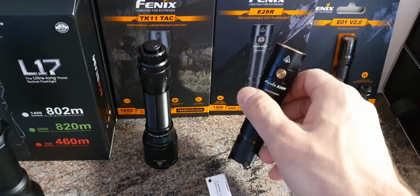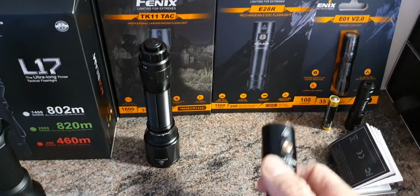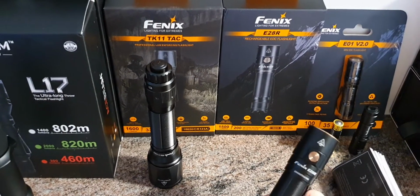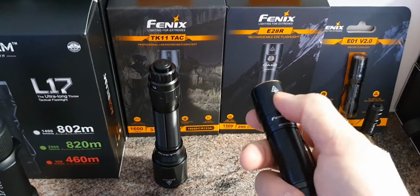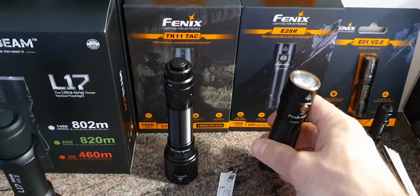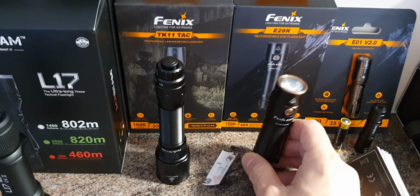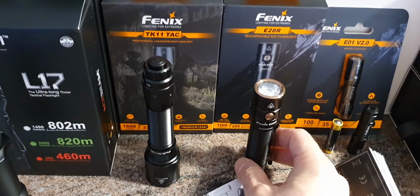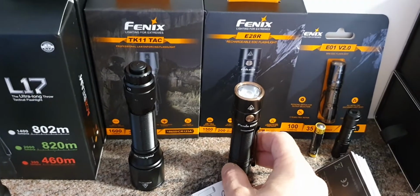And back to the E28R. We got 1,500 lumens. And it's operated here with this side switch. So basically a good all-rounder LED light, a good EDC model for your private use.